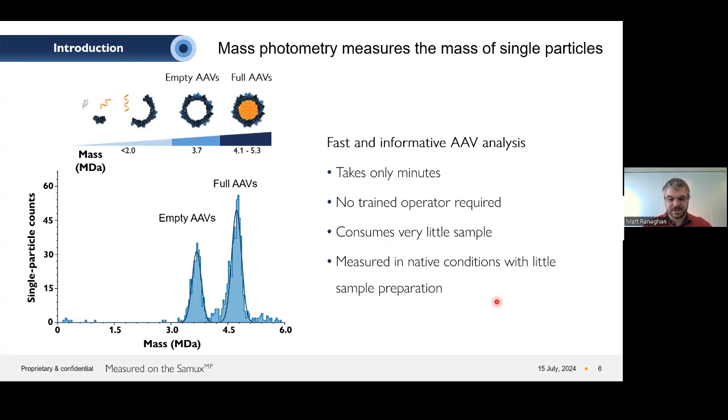A typical mass photometry histogram is shown here for a mixture of empty and full AAV particles, with a nice baseline separation between the two populations. And the empty and full ratio can easily be determined by the software through counting the molecules in each respective peak. Each measurement takes only minutes, does not require a trained operator, consumes very little sample, and can be measured in native conditions with little sample preparation.